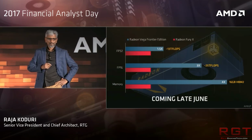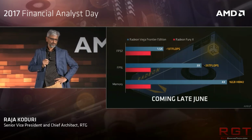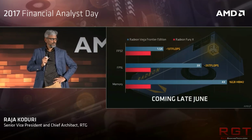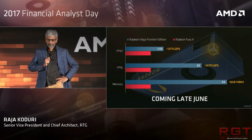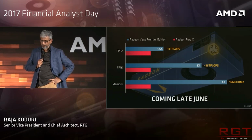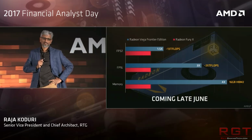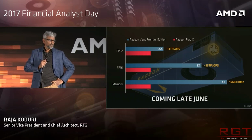In June, rather, not this year, I'm sorry. And it's going to be known as Radeon Vega Frontier Edition. So before you start getting your wallets out, here's the tricky thing. And this might change from the rest of the financial analyst conference, and it might also change at Computex, or it might change from a different live stream in 2 days' time. We don't know. Obviously, things can happen.